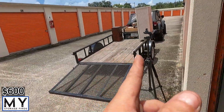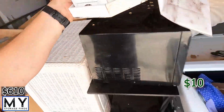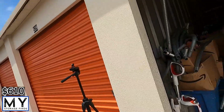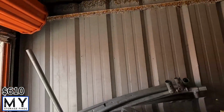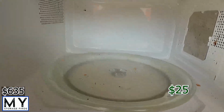Okay, so we got that on the trailer. We're going to take this little bird feeder out. This will probably clean up fairly well. Be able to sell this. Alright, so the next thing we have is this microwave. Looks like an Oster. It's got the glass plate, it's dirty, but that'll clean up.